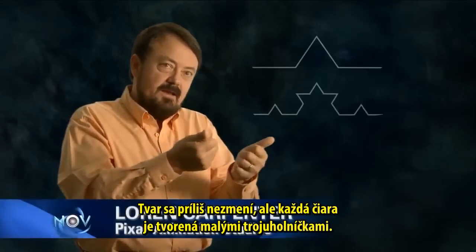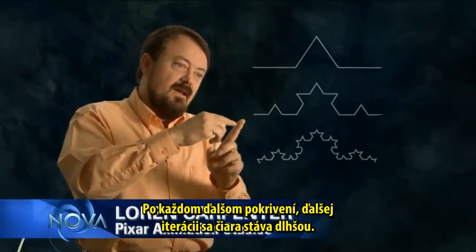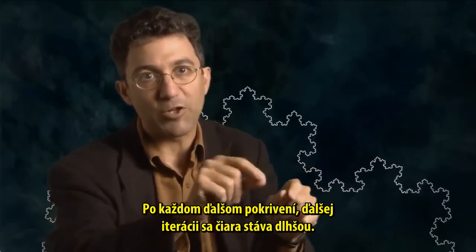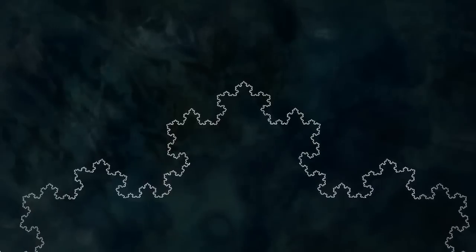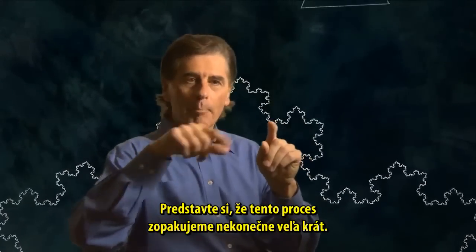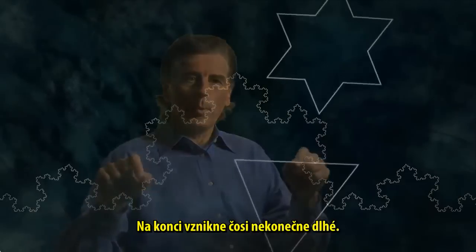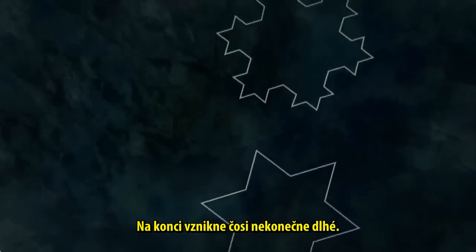And I break it again, and I break it again, and I break it again. And each time I break it, the line gets longer. Every iteration, every cycle, he's adding on another little triangle. Imagine iterating that process of adding little bits infinitely many times. What you end up with is something that's infinitely long.